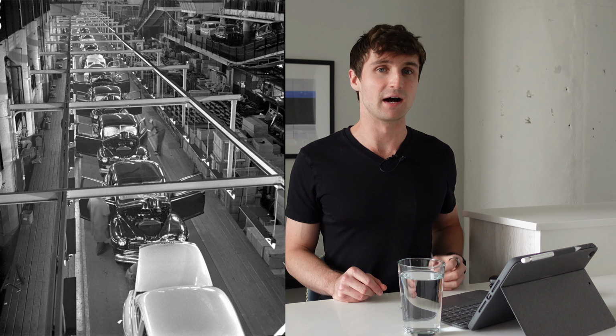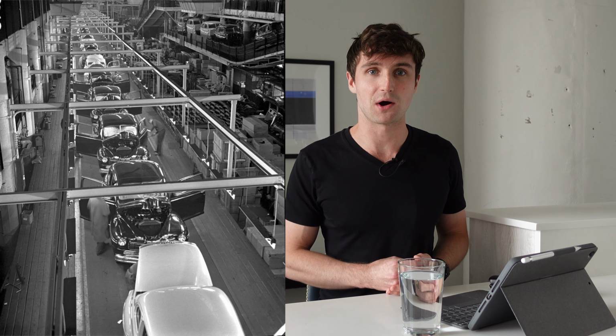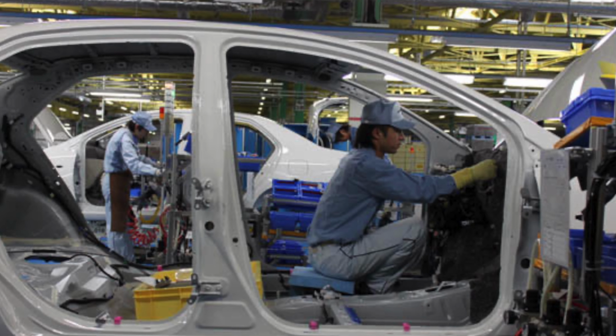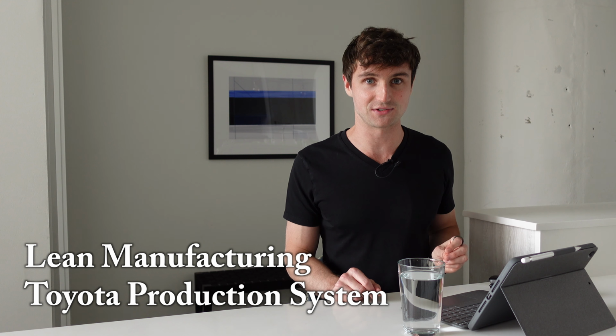Every American knows that Ford pioneered the assembly line to make the first mass-produced cars. But it's Toyota, now one of the world's most successful car manufacturers, that took such a radical approach to supply chains that they changed manufacturing forever. And it's this manufacturing idea, known as lean manufacturing or the Toyota production system, that's now used by some of the world's most successful companies, including Apple.